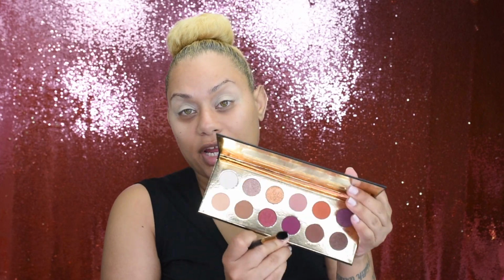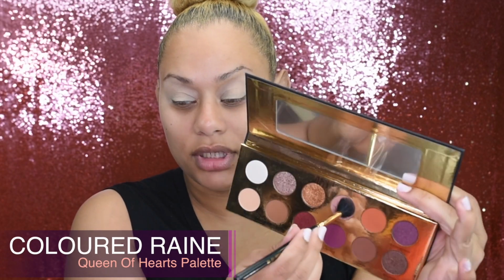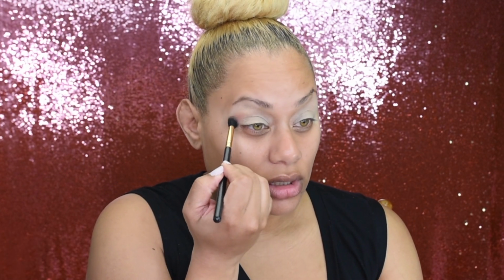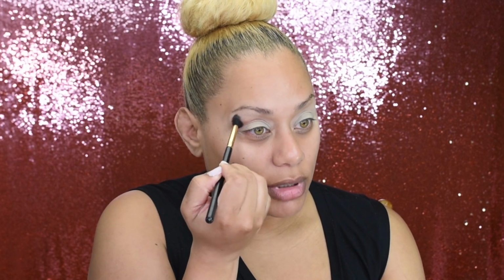Absolutely love this palette, the Queen of Hearts palette from Colored Rain. This transitional color is my favorite. I don't know how I didn't know about this brand or this palette for so long, but anyway, I'm starting with that, and this is gonna go with our more natural theme, and I'm using my Sigma E40 brush.